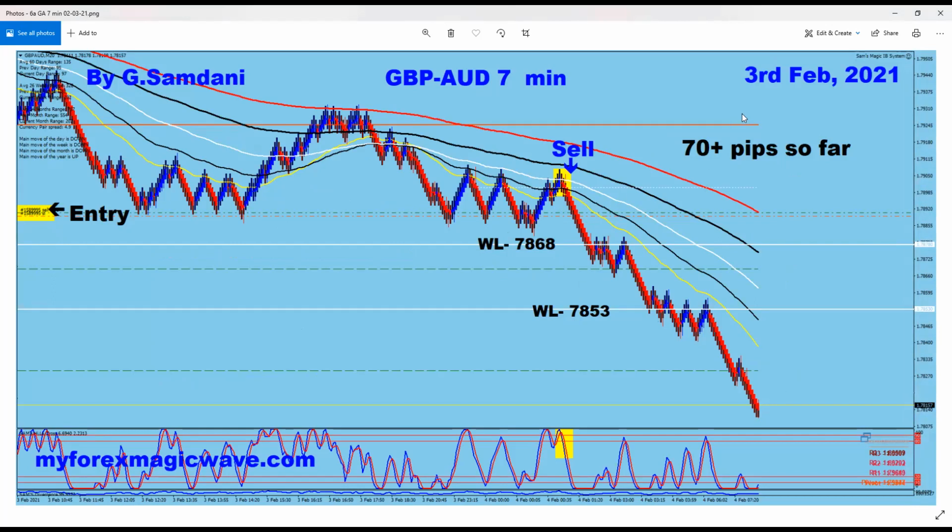This is on the 3rd. The entry was on the 3rd, but I closed it on the 4th, so I had the date wrong. Actually the entry was here and it closed on the 4th. Probably my mistake date-wise, but that's how it is. Pound Aussie on the 7 minute chart, all the way down.